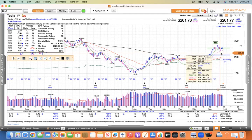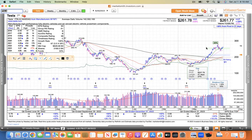235.23 did not close that gap. The low was 240. Yeah, so gaps. It's an open gap. What can I say? It pulled back to the 21. The market's just too strong. This stock is just too strong. This is a large liquid stock. Average daily volume, 142 million shares, at $261. That's a lot of money piling into Tesla on a daily basis.